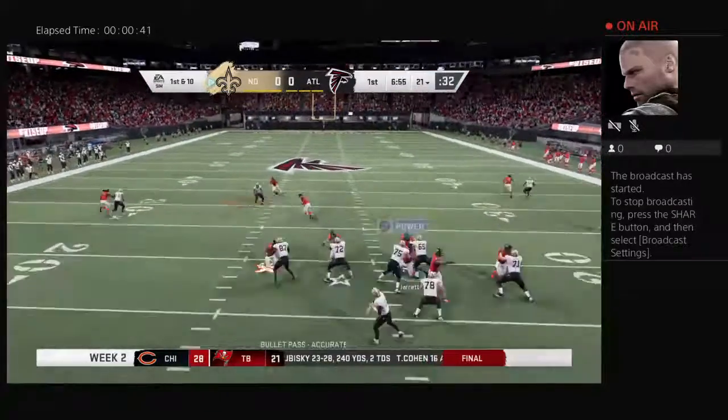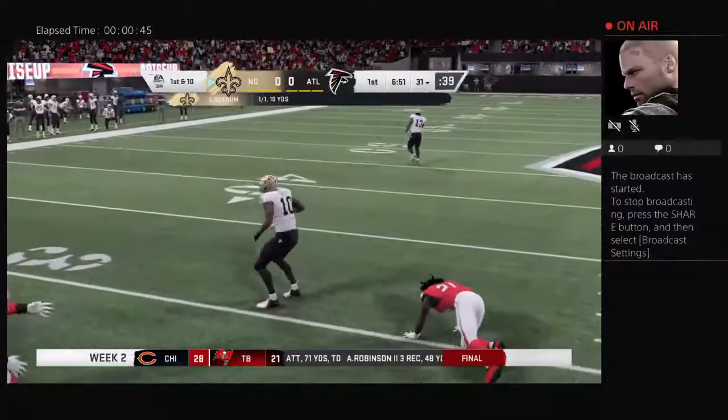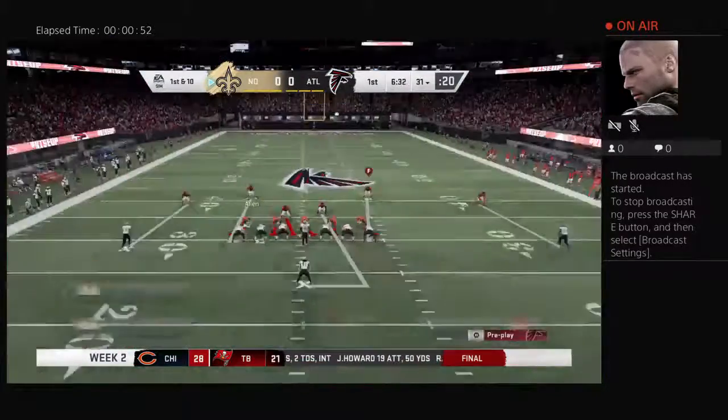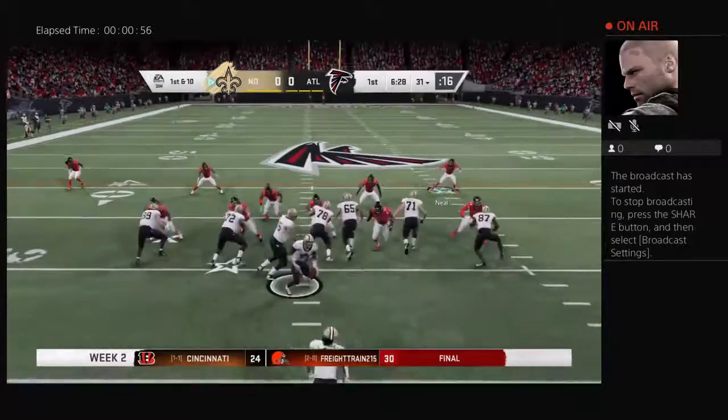On 1st and 10, Keenum. Complete. Smith has it. A bad start there. A big loss on their first play from scrimmage. It's 2nd down. Line of scrimmage, the 31 now on 1st and 10.